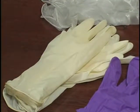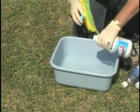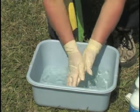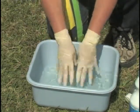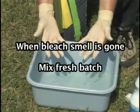What happens if fresh gloves are not available? You can sterilize used gloves by dipping them in a solution of 1 part household bleach in 10 parts water. Be careful not to immerse the gloves, as the contaminated bleach water will enter the top of the glove and contaminate your hand. The bleach solution will be effective as long as it smells like bleach. When the smell is gone, it's time to mix a fresh batch of the solution.